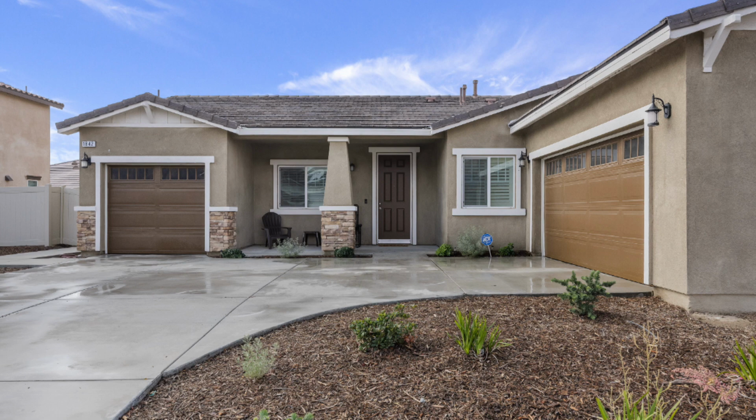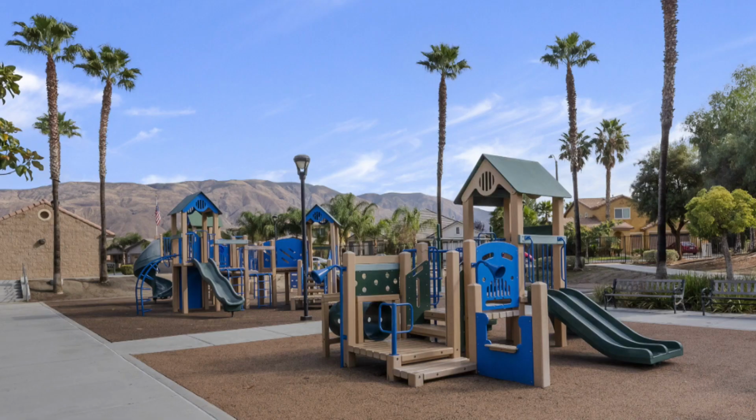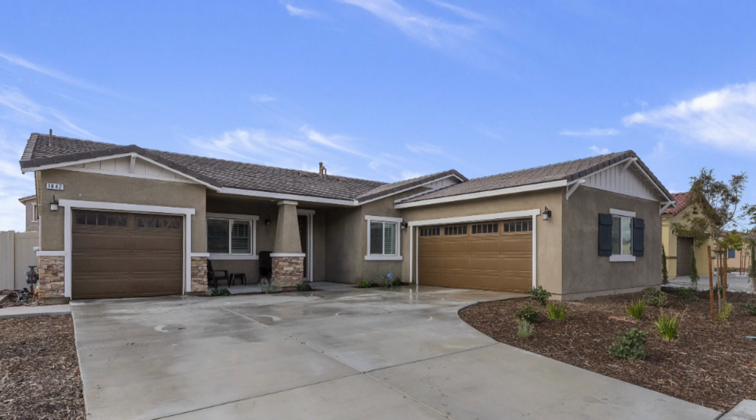This San Jacinto home has attached split-car garages, allowing 3 cars total to be parked, a 2-car garage, as well as a 1-car garage. This San Jacinto home is truly an entertainer's delight. The Luz Del Sol community also has a park with playground and basketball court. This house is close to freeways and is move-in ready.